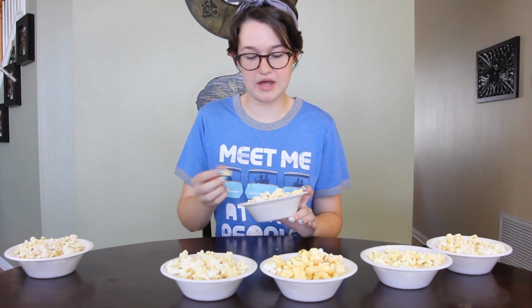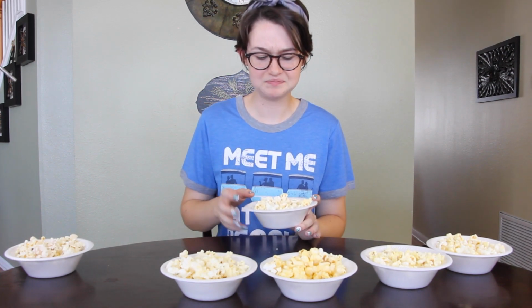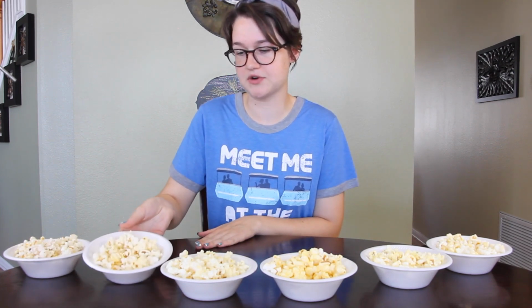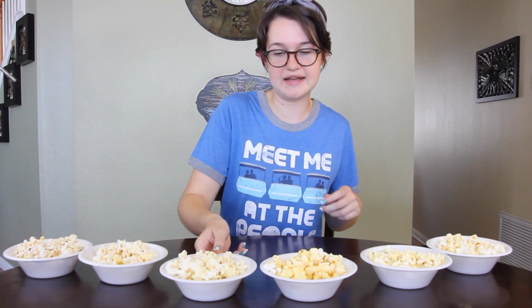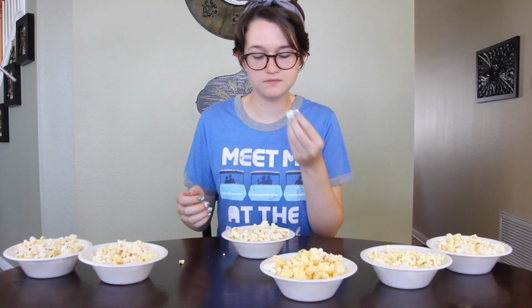This one was okay. It's the one that's really chewy. It's just weirdly chewy, and it doesn't have that much flavor. So this one was Pop Secret. Third to last was Orville Redenbacher. This was supposed to be the gourmet one. It's okay. It's just nothing special.